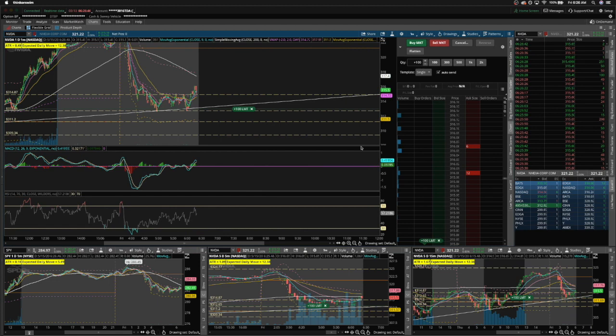So there's a chance that we don't get picked up here. I could come in early. I don't like how early this is because of this gap. But that is quite a bit of momentum for an NVIDIA. A couple things to note.